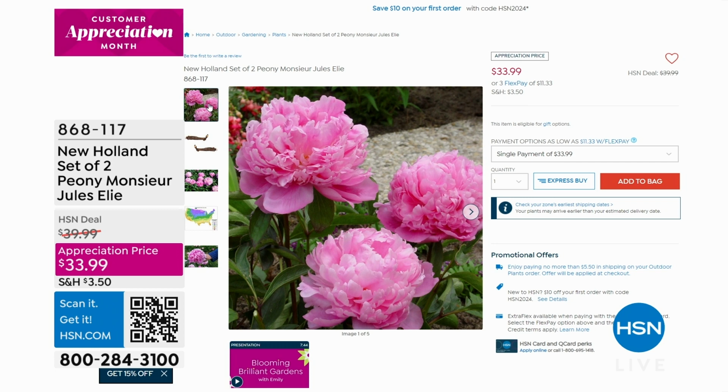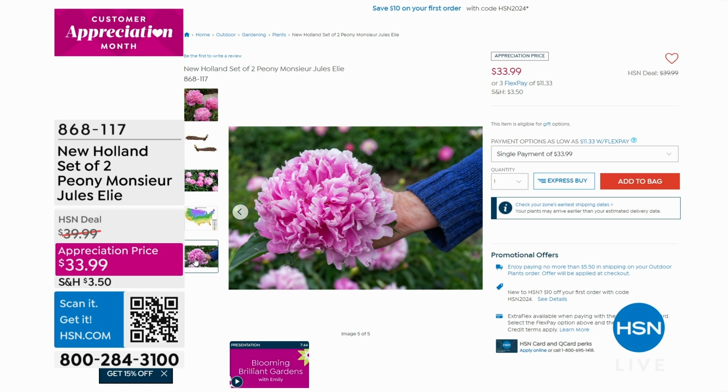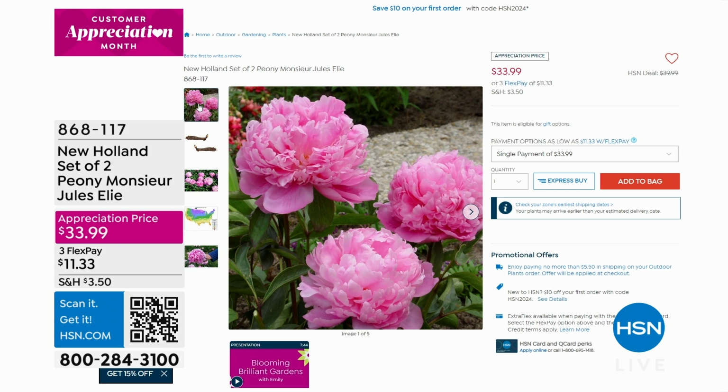I'm gonna ask my producer real quick, how many do we have remaining? I know we started with 500. Okay, 100. 100 of you will be able to grab these right now. These are very hardy. They're deer resistant, rabbit resistant. They look amazing, great fragrance. I just wanna give you a heads up before that sells out.